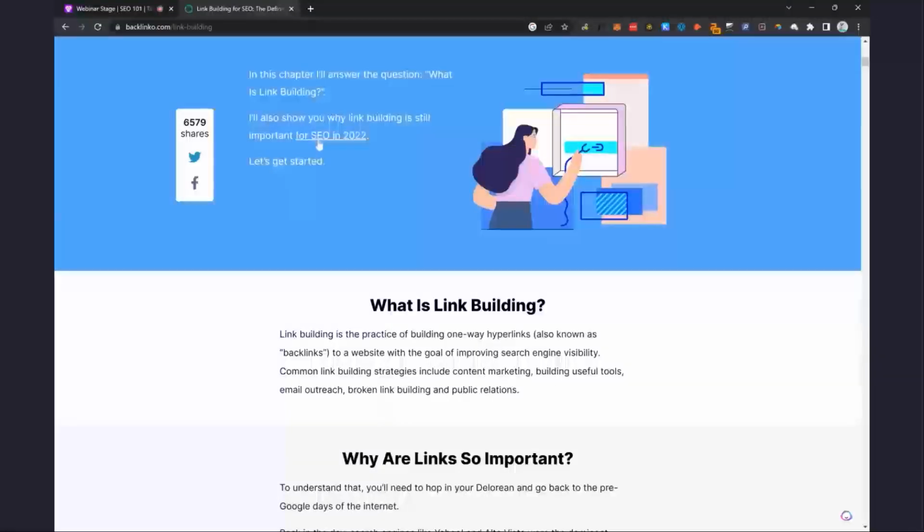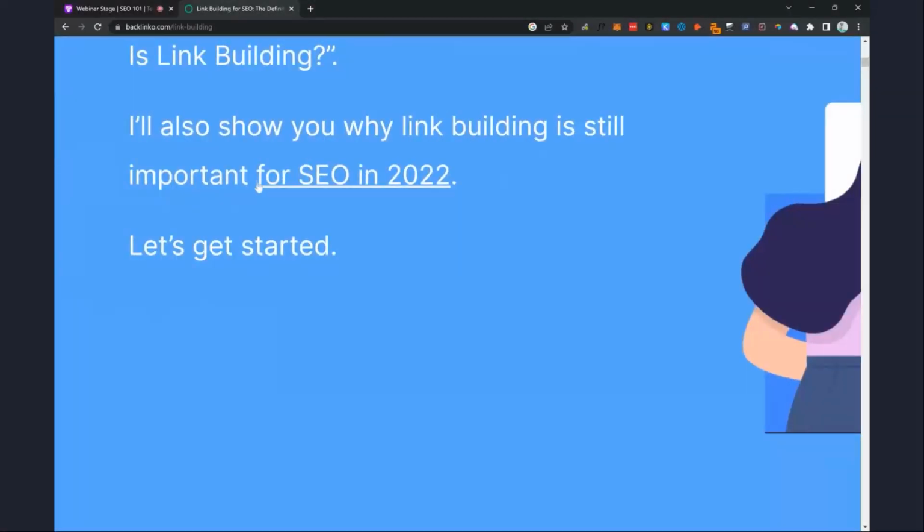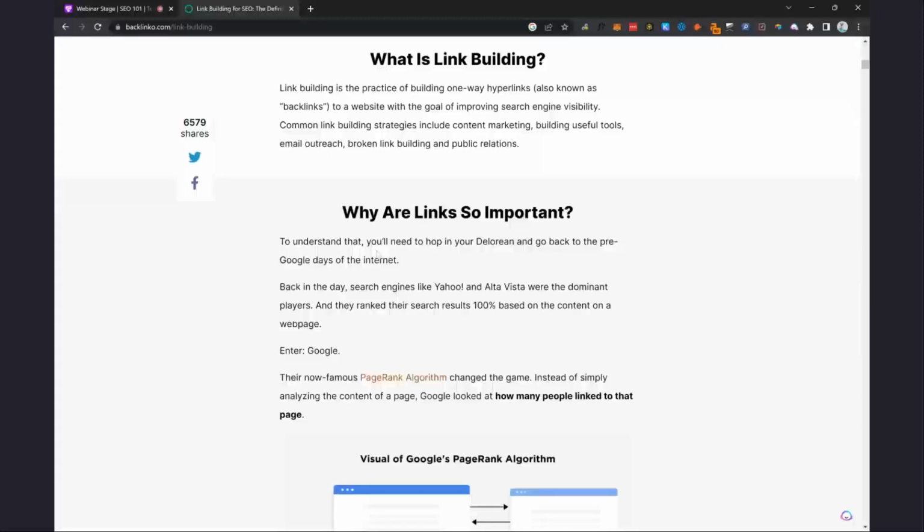You're going to see, throughout the article, these underlined links. These are called anchor text, and depending on where the link points to, if it points to another page within Backlinko, we call that an internal link.